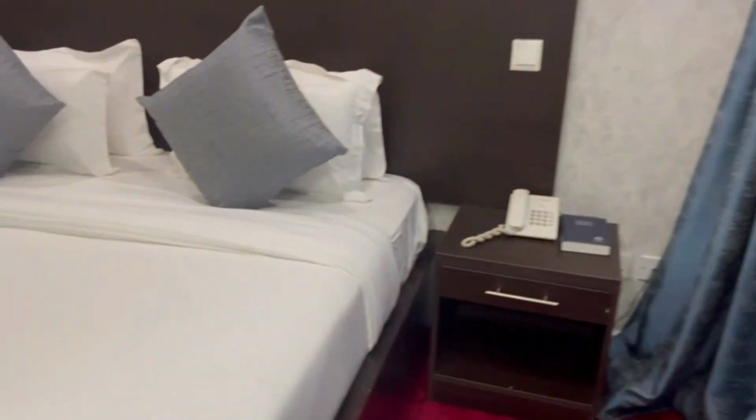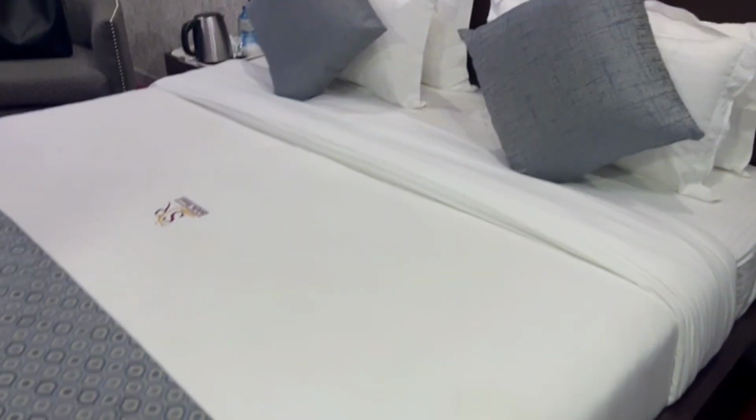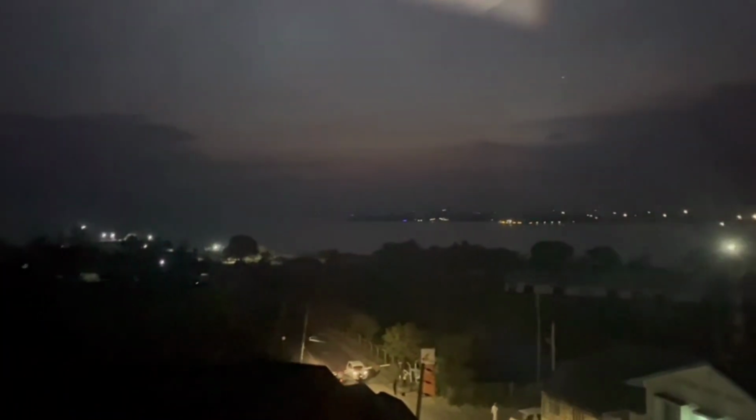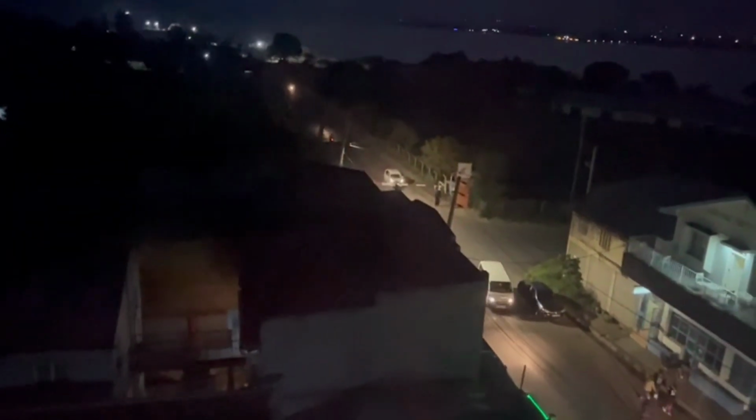So guys, you're inside an executive room in this hotel, and they have a king size bed, spacious and nice, and you can actually get a view of the lake. Yeah, they have a nice view of Lake Victoria, and you can also see the airport, the port. Oh my goodness, it's just amazing. And the road just down there.